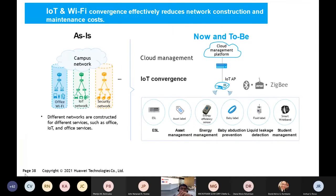Both of these are IoT Wi-Fi convergence, so physically this reduces network construction. As is, we have the campus network where different networks are constructed for different services, such as office, IoT, and other services like, let's say, warehouses or town halls.